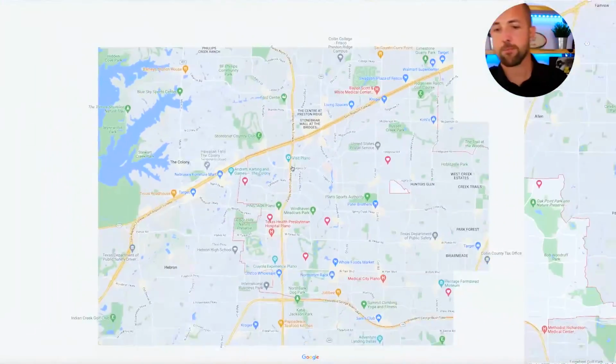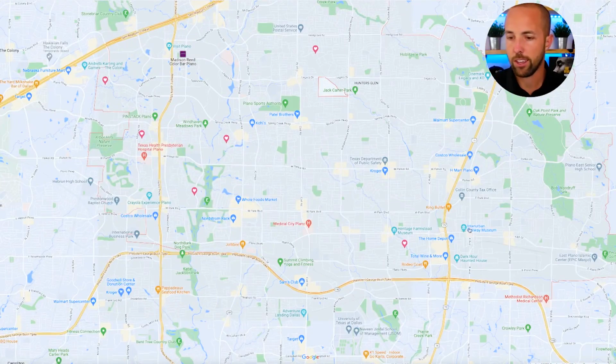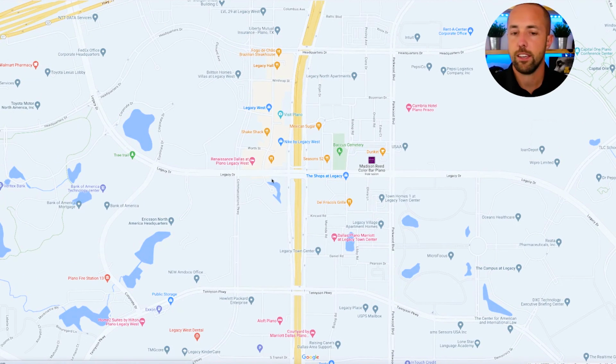I mentioned the old downtown Plano earlier, right? Well, if somebody were to ask me, hey Jimmy, if I'm in Plano, where do I need to go to hang out, grab a beer, where's the hot spot? This is where I'm going to tell you to go. Legacy West, Shops at Legacy, it's all kind of the same thing. So Tollway and Legacy is where you want to be.